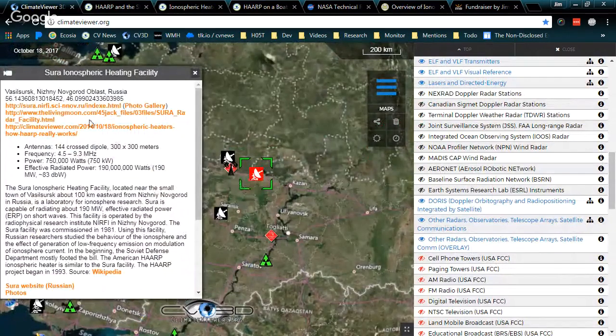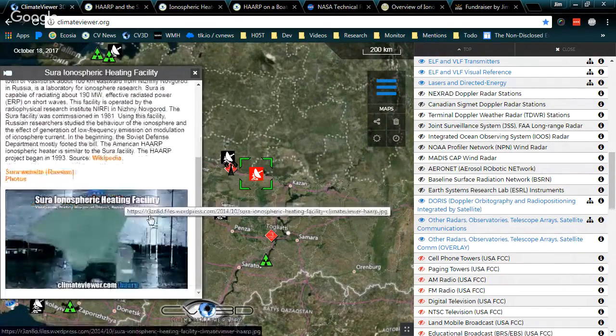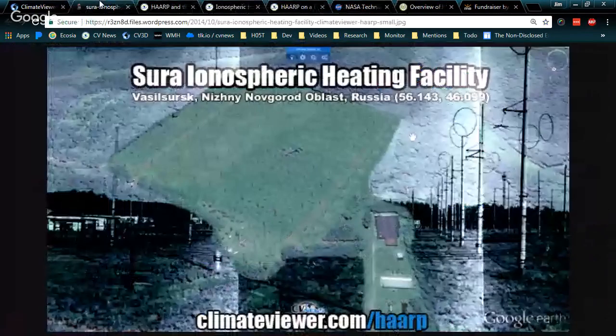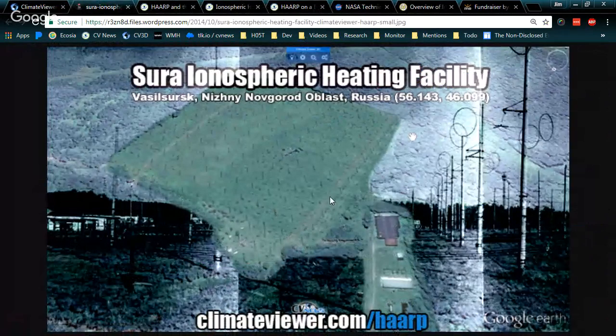It's located in Nizhny Novgorod Oblast, Russia. There you go. Boy, don't ever make me pronounce a foreign name with my southern accent. Anyway, here's a good close-up of the Sura facility. It's very old school. Obviously, it was built in 1981. It is still very powerful. Do not underestimate this facility. It's basically got a series of poles and a big chain link fence draped over top of the whole thing. Pretty crazy.